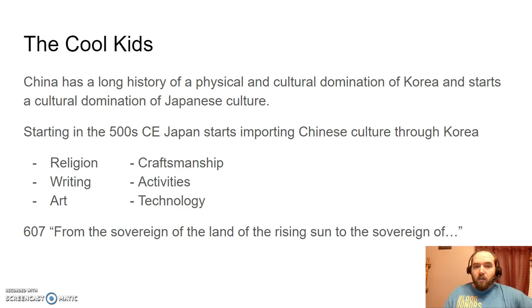Then after about 100 years of bringing in all this culture, all this technology, learning everything they can, Japan decides they don't like this uneven relationship. They want to be equal. And one of the big milestones here is a letter that's sent to China that says, from the sovereign of the land of the rising sun to the sovereign of the land of the setting sun, which was a real eloquent way of saying we're equal. The sun might rise in one place and set in the other, but we're still, you're a king, I'm a king. That kind of thing.